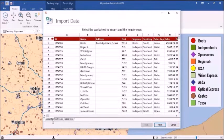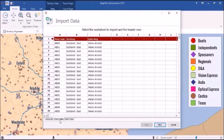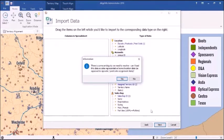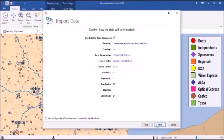If I go back, I can now select the sheet. I'm going to select the postcodes, and I'm going to classify these. So postcodes, territory, and sales rep. It's asking me, is this sales rep data or is this zip code postcode data? And it is, of course, postcode data. So I'll select that.